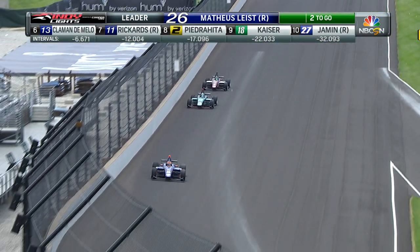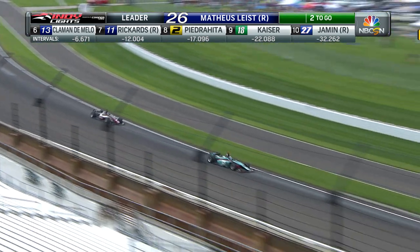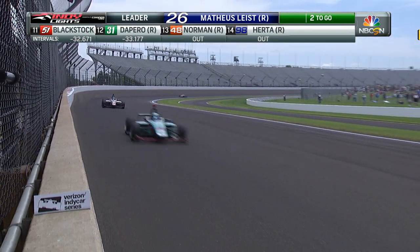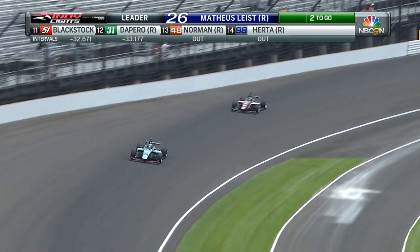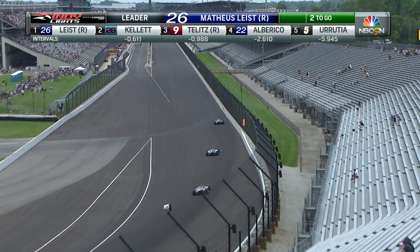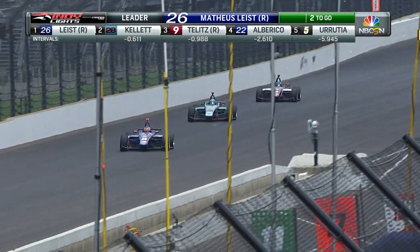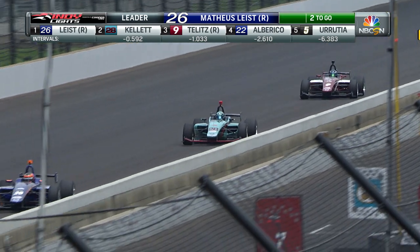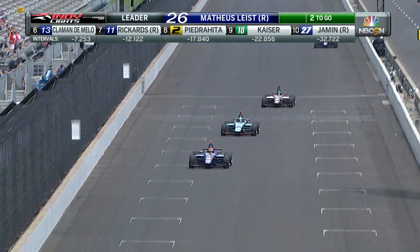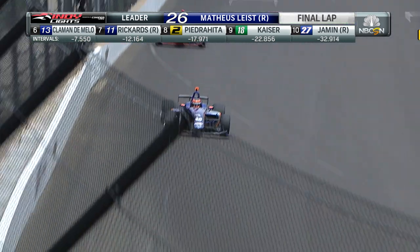Looking great so far. Brazilians have a fantastic history at this racetrack in the Indianapolis 500. Can Mateus Laist become the latest winner at Indy? He's led every lap, but can he lead the big one? We are coming down to it. Main straightaway. Three cars still in the mix, and the white flag in Indianapolis. Who's going to win the Freedom 100?